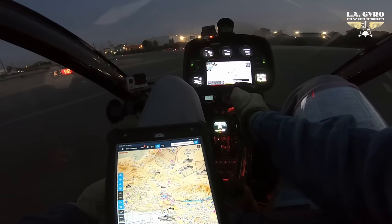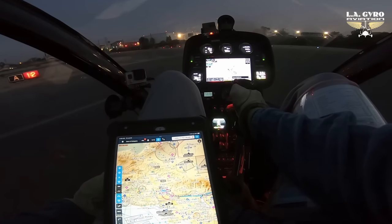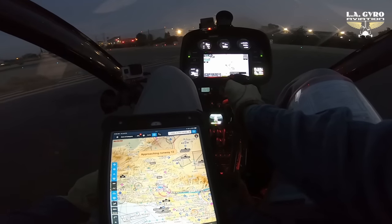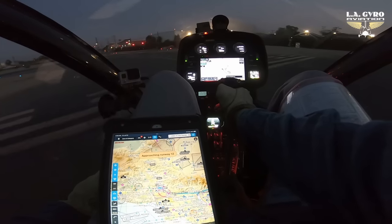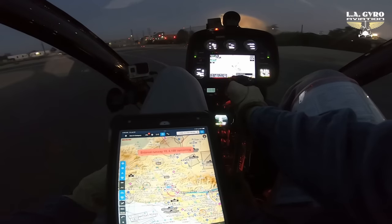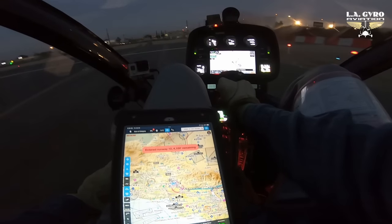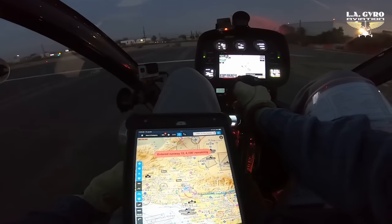Whiteman traffic, green gyro taking runway 12, departure to the southeast Burbank airspace. Whiteman. Approaching runway 12. Entered runway 12. 4,100 feet remaining.